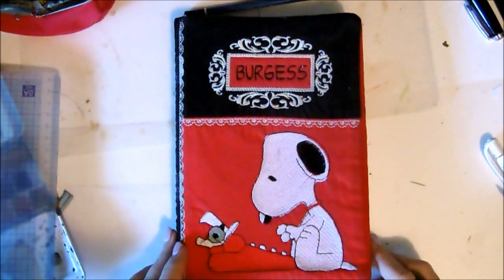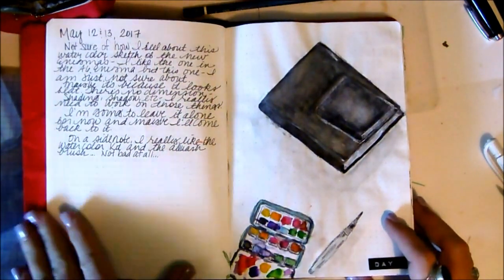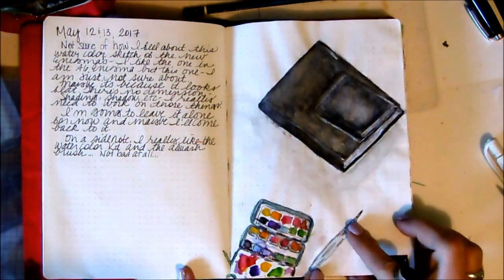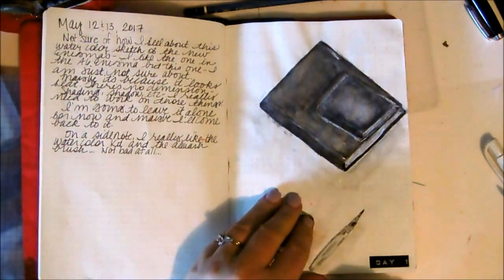Now, this is the illustrated journal. There we go, it's focusing now. And I just started it. These are the Toroko Design Enigmas that I talked about when they came in. So I have the index. The first day, day one, I drew the notebooks and a watercolor palette.